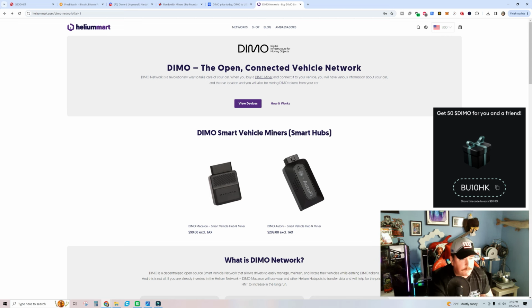Anyway, there are two different devices. I have the Macaron device because that is a Helium. It runs off the LoRa network, which is Helium. My house is a Helium hotspot. I have a few more in the area, so it's just a no-brainer for me. It's $100.